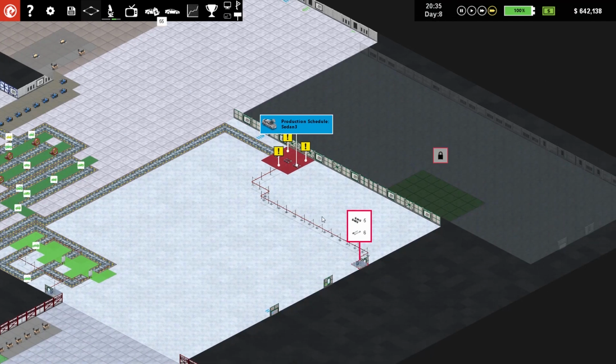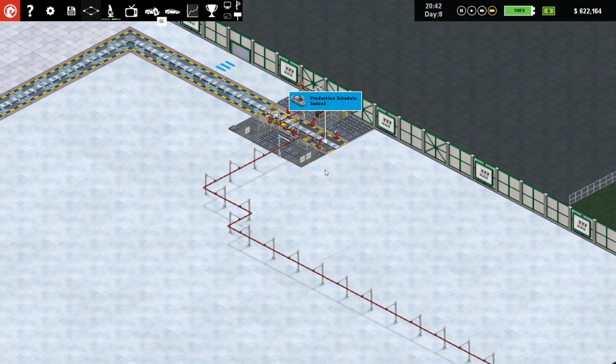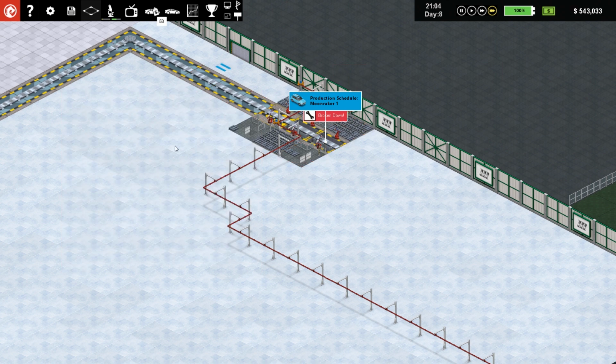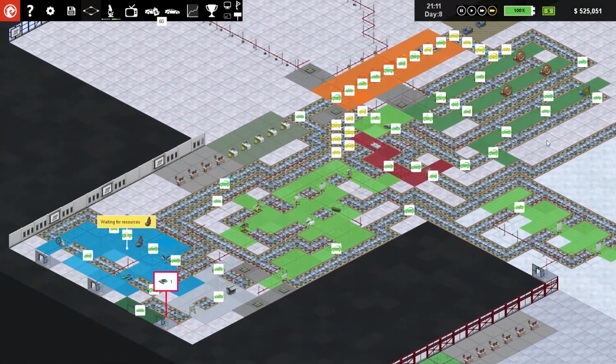All right. I don't think we're going to have any issues going forward. I think we're going to be absolutely assembling cars at a record pace. Already you're broken down. Okay. I mean, this must still be in warranty. Oh my goodness. What a joke. What a joke. I literally just placed it.